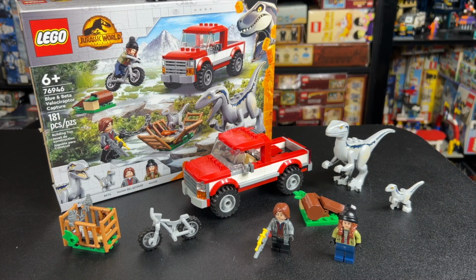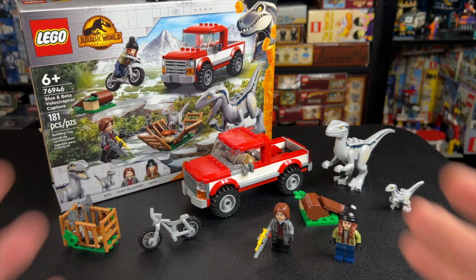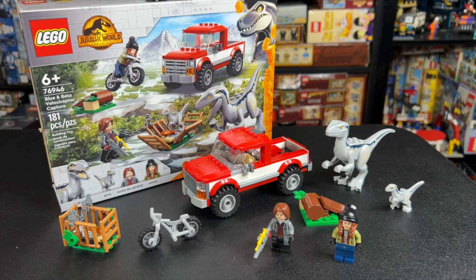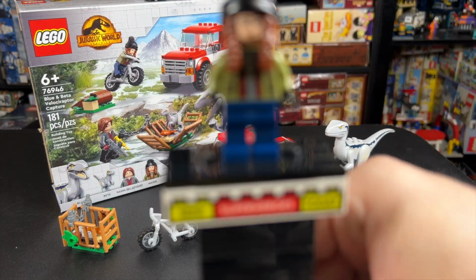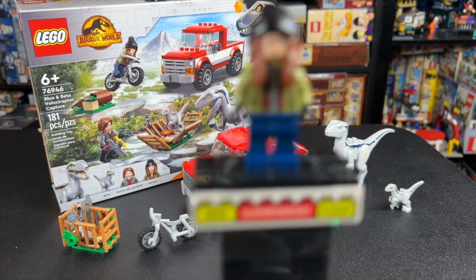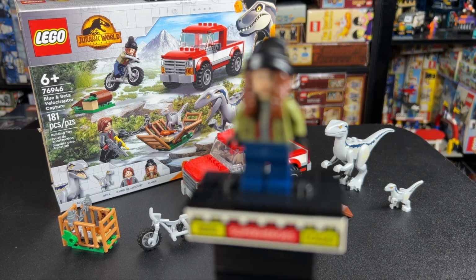Now, the first thing I'll say about our Blue and Beta Velociraptor Capture $30 set is sometimes it's hard to review these sets before the movie comes out because we don't really have the full context for what's going on. With that being said, I'll try to be pretty fair here, and our first minifig we want to take a look at is Maisie. So she's a really cool minifig.